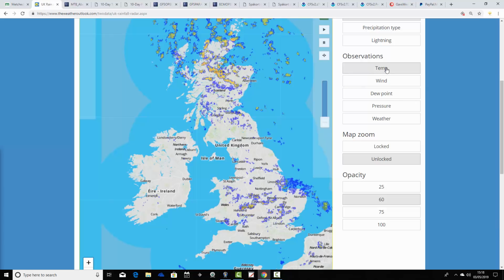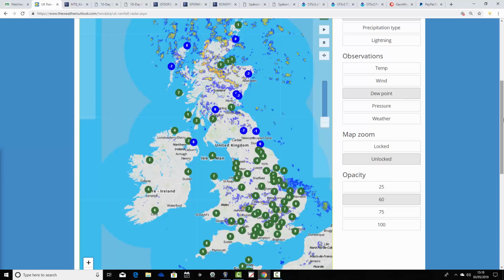If we overlay the dew point, you'll be able to see from the dew point the change behind that cold front. So you see how the dew points are dropping down to or even below freezing now across parts of northern England and up into Scotland. Whereas down across much of England and Wales, the dew point is still holding up well above freezing.